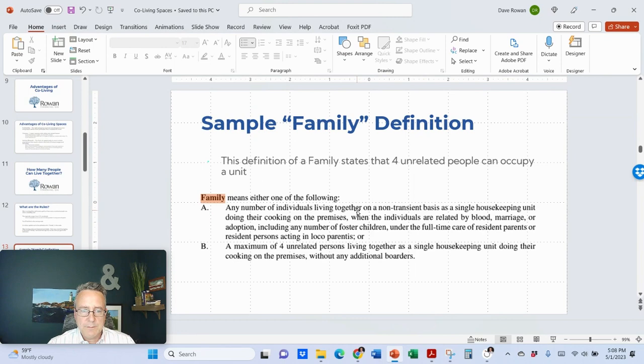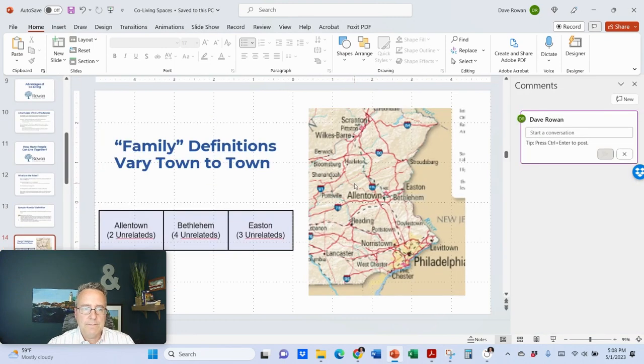Now we just covered what a sample family definition is. We can skip past that. And so, you can have neighboring towns each have different definitions. So here's where I am in Eastern Pennsylvania. Allentown's code calls out 2 unrelateds. Bethlehem, we just saw, is 4 unrelateds. Easton, right next door, is 3 unrelateds. I also have some property in Philadelphia, and that also happens to be 3 unrelateds as well.